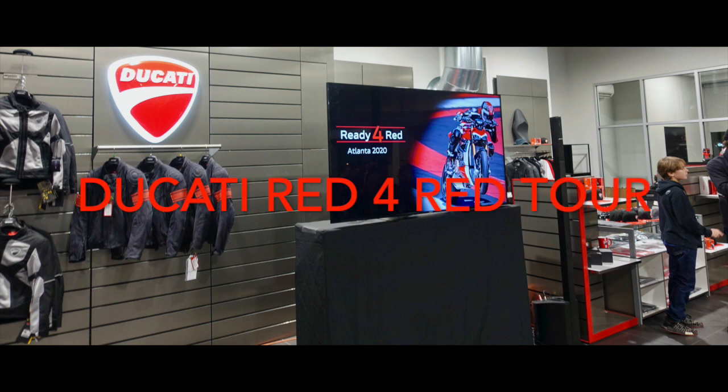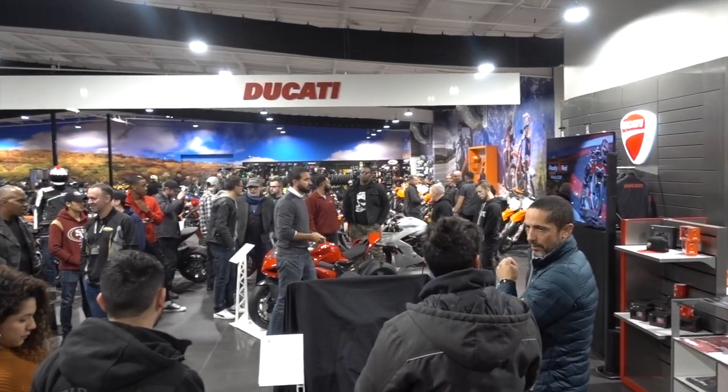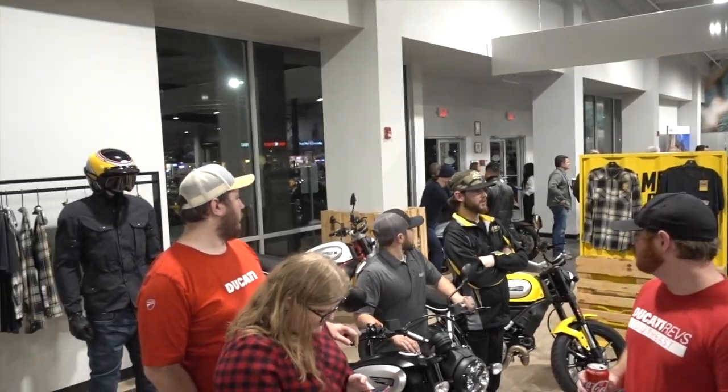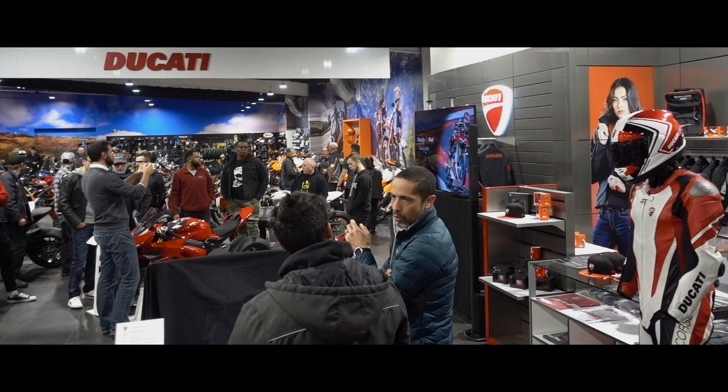So the Ducati Red Tour came to town, and this is their nationwide tour to promote their 2020 new models. It was quite well attended with quite a diverse mix of people from different backgrounds and different age groups. But most people had turned up to see the latest Scrambler models, the Diavel, and of course the Street Fighter V4.